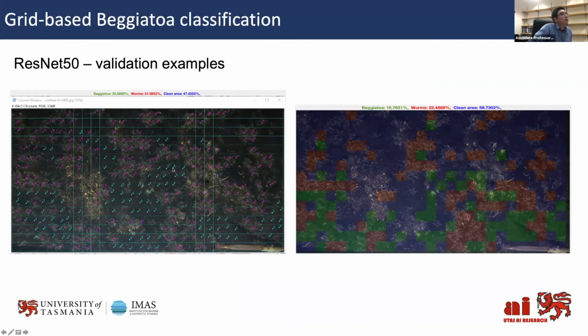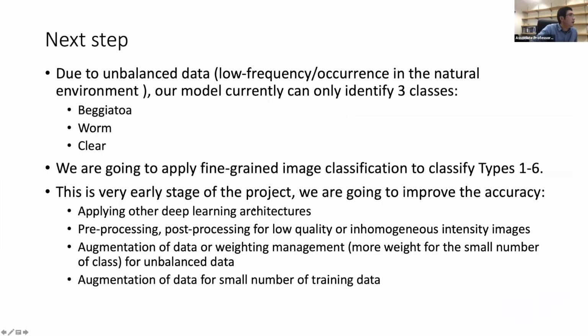This is some validation example. After validation, we label the grades by using the type, and the other picture shows we use different colors to mark the grades belonging to different types. However, this is only a very preliminary step.